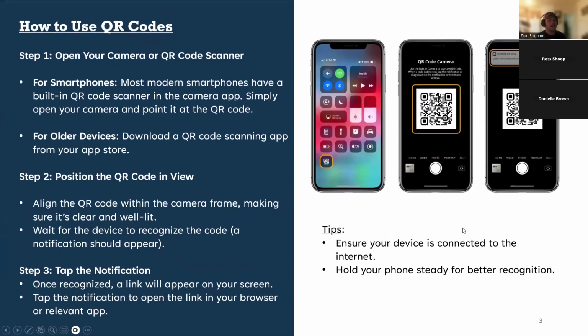Just to let you know, there are a lot of QR codes I like to use throughout my presentations, linking articles or nice links that can help you throughout your application if you're looking for more research. Here are some tips: take your camera out if you have an iPhone or Android and just scan the QR, and it will take you straight to some of these links that are going to pop up throughout the presentation.